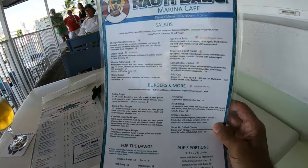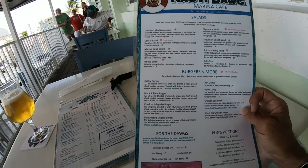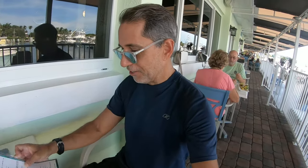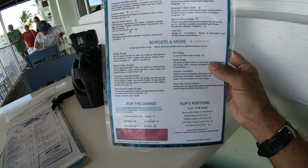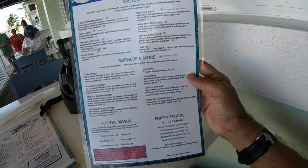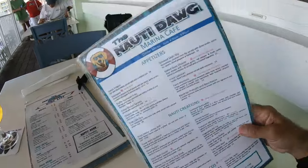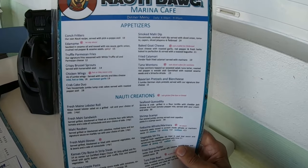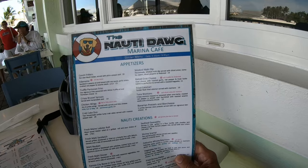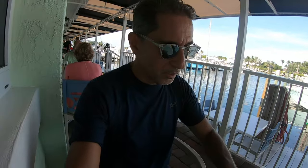It's funny because they call themselves Naughty Dog, and they have a Naughty Dog hot dog, which would be tempting, but I'm hot dogged out after Virginia Key. Let's see. I don't want a burger. You guys have seen me eat too many of those. No thanks on the chicken. So I think that's what I'm going to go with. Let's see if there's any appetizers I want to try. We got conquerors. Ooh, truffle parmesan fries. Well, I'm having fish, so I don't think I want to do a fish dip. All right, guys. I think we're going to go with that wahoo.